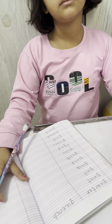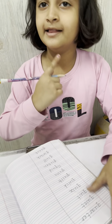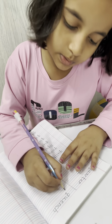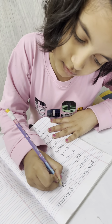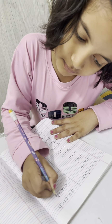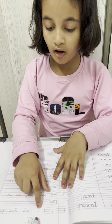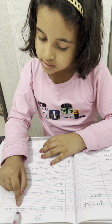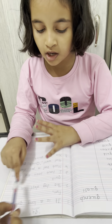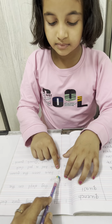Now write down new word, it is quail. Quail. And here we have a long vowel, that's why L is not getting double. Yes, quail. Very good. Perfect. It is a long quiz, but fun. The dog slept on the quilt.